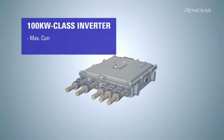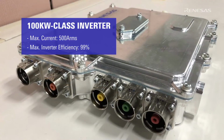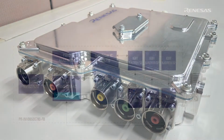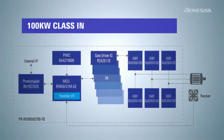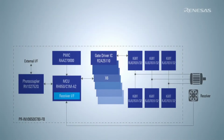This reference design from Renesas Electronics offers the world's smallest 100 kilowatts class inverter to address the rapidly growing market for electric and hybrid electric vehicles. The hardware design is complemented by a calibration tool to maximize the performance of the motor and motor control software to optimize the performance of the host microcontroller.